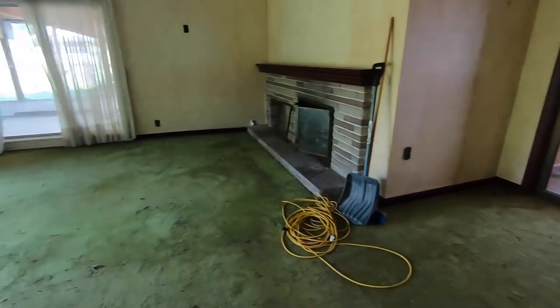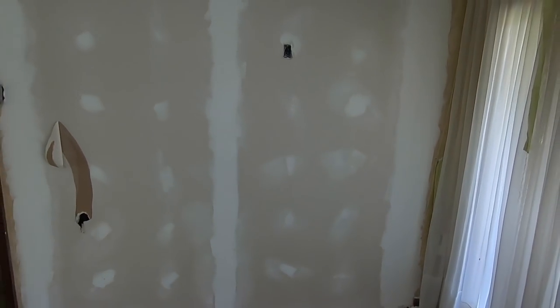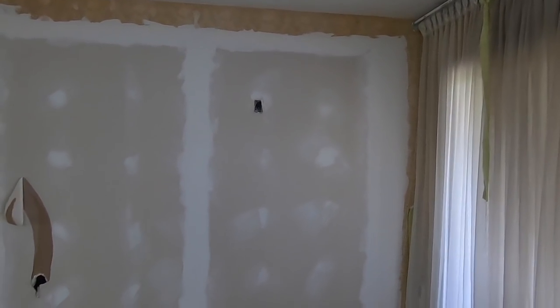What's up, guys? All right, main living room. Looks to me like they have either created a wall where there used to be an opening, or they have patched up some holes. Because here you can see where the wallpaper was. And then if we come out a bit, you can see that they've got some fresh drywall and some work being done here that was being done at one point.